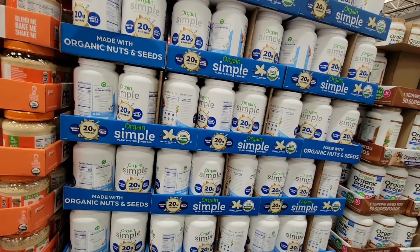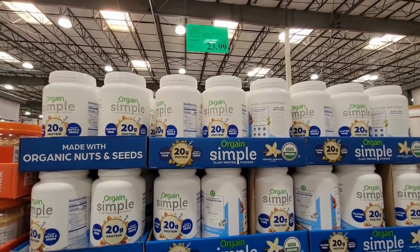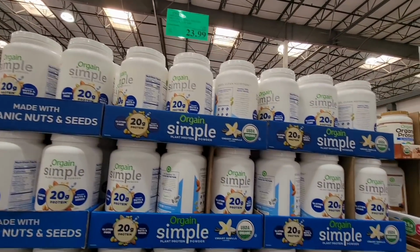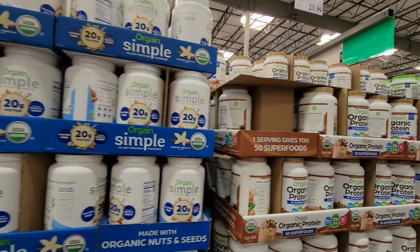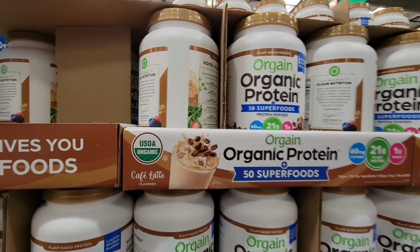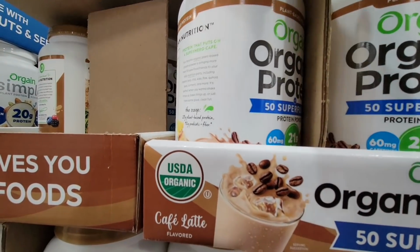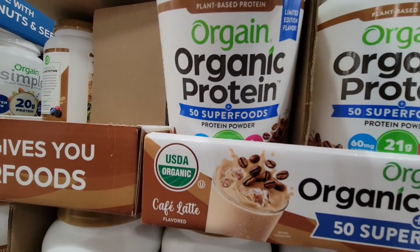Maybe they ran out. Okay, so this is one of the best products to get at Costco. I only buy this at Costco. It's the Orgain Protein Powder. They have a new flavor. This is a cafe latte. I cannot wait to try this. This sounds so good because, again, I love my coffee.